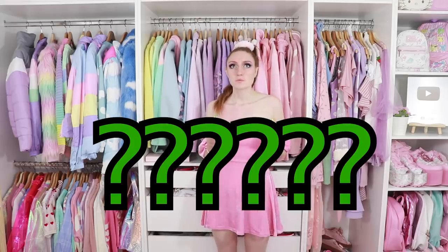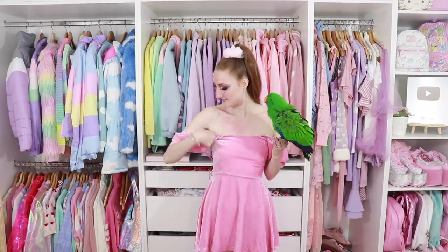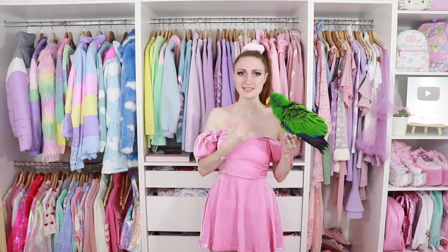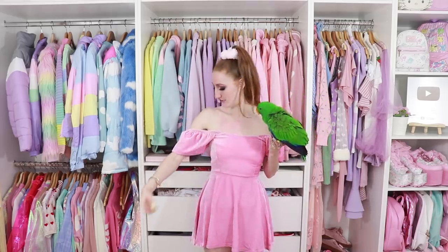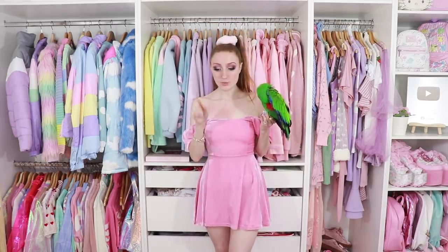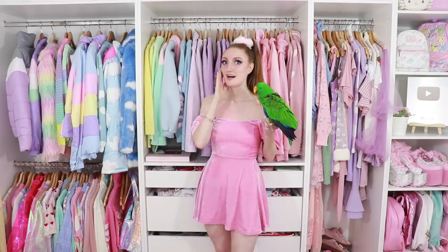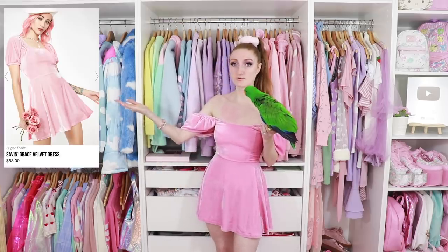I love off-the-shoulder dresses that have sleeves, and these sleeves, oh, they're so puffy and so beautiful. I'm wearing a bra that has straps underneath, so they're kind of sticking out every so often. This is going to look amazing with those velvet heels. Ugh, I'm in love. I don't know how much this was off the top of my head. This is how much it was.